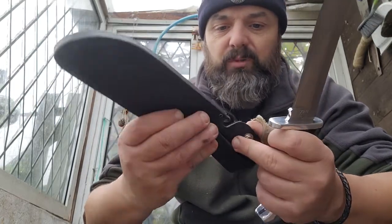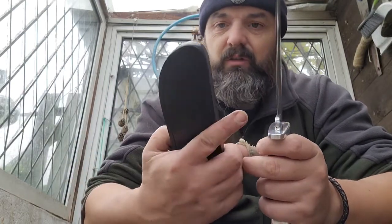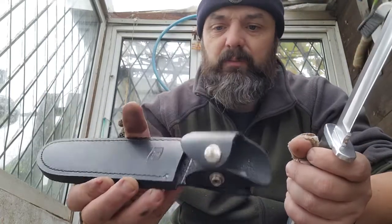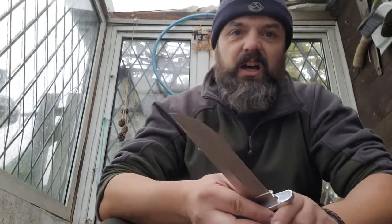Well, I've not really had any problems so far. I mean, I've caught it a few times getting out of the sheath, but I suppose you've got to compromise somewhere. That's probably the only complaint about the sheath. But apart from that, oh, real leather. Love that real leather smell. I'm not a Kydex guy, as you probably know.